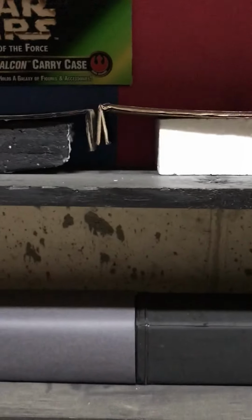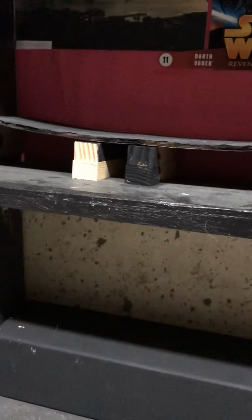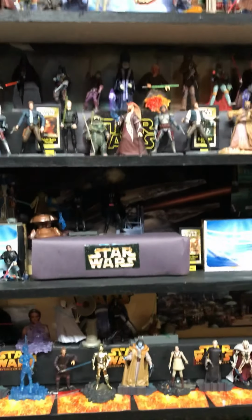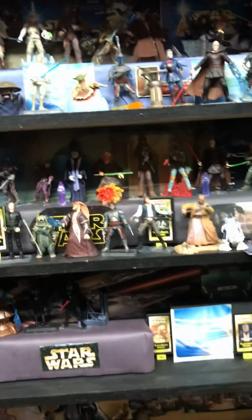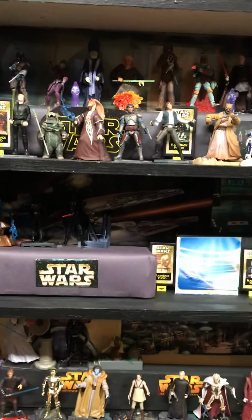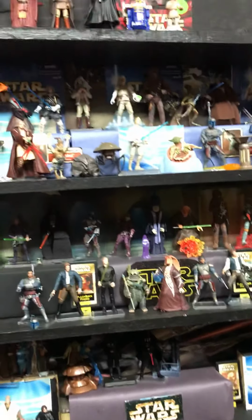Again, when I make displays, I like to make them expandable, because there's always room for more figures, especially when you want to try to complete an entire line like I do. So I want to make sure when I do a display that it's large enough to be able to complete the entire run. So that is Episode 1 and 2. This entire unit shelf will be dedicated to Episodes 1, 2, and 3 rather. I may have to mix some of the ones because I don't think the rest of my Episode 1 figures are going to fit up there, which means I'll have to transfer some of them down below, but that'll be okay. Nice problem to have, I think.